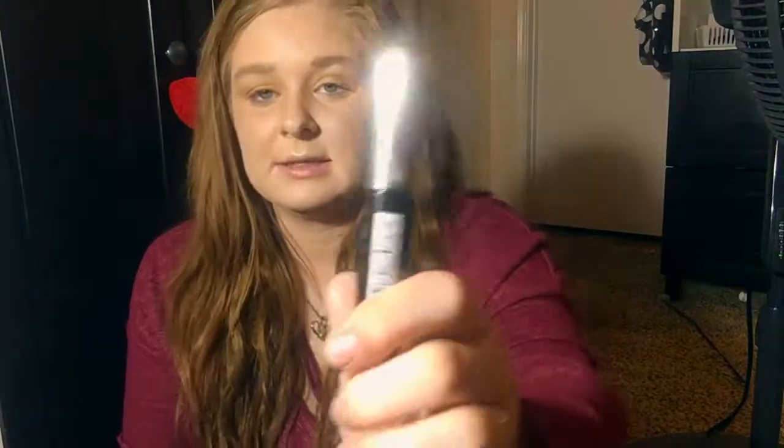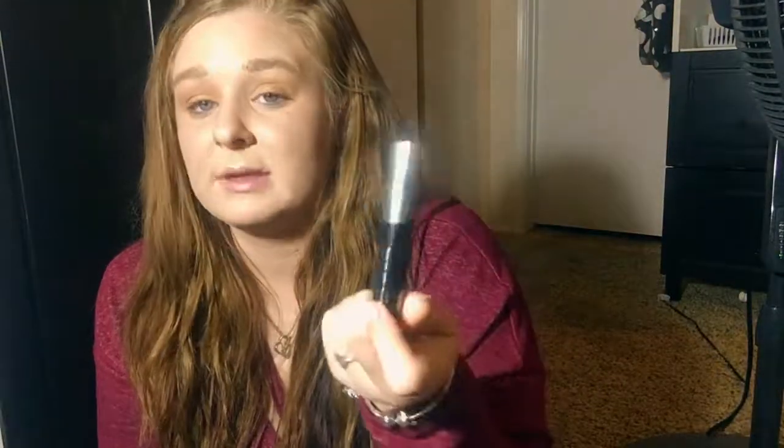Next, I just got this as a reward for when I got my Tarte palette. This is a Clinique High Impact Lash Elevating Mascara, and it was a point perk from Sephora. I love this mascara. I've been using it a lot.